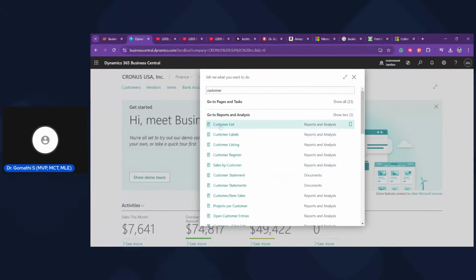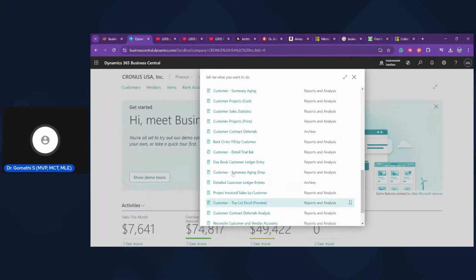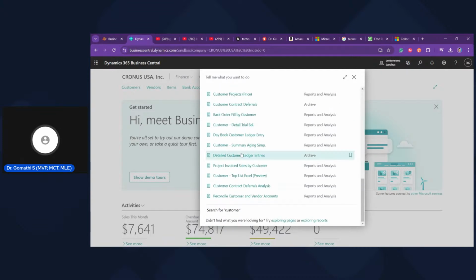Everything is coming up here. Customer list, customer labels, customer listing, customer register, sales by customer. So everything is coming up here. This is the main feature of Business Central: just go ahead and type, and it will tell you what options are already available in Business Central.